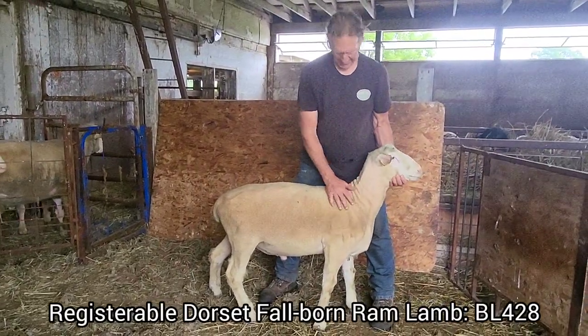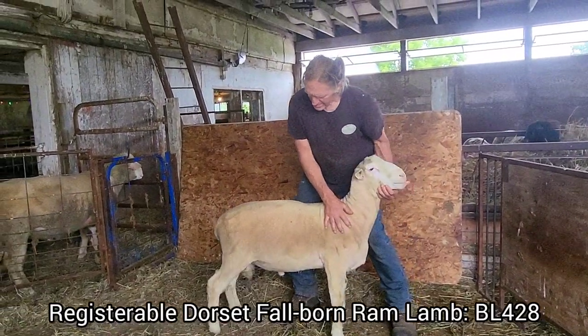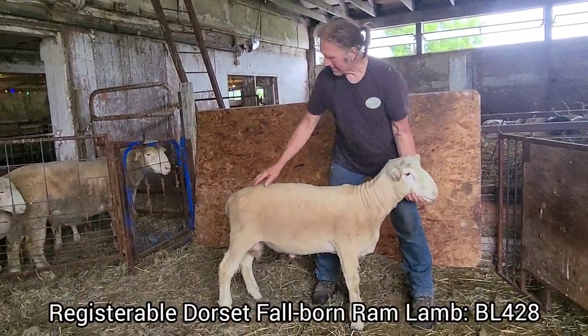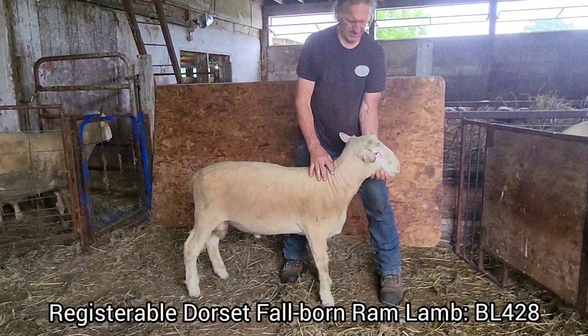Rams have a good temperament. Good, yeah, this one is a little quieter. I'd say a more medium-sized ram. He's going to be a nice ram, I think, this one. Nice. I'm going to put a star on this guy.